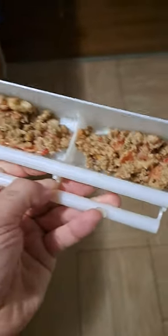Yeah, hold on. Pretty easy from here. This is what they like. So this is pretty much what they get twice a day. And like I said, I mix the Zupreme with all their meals. So pretty much, boom. And they're probably up now.